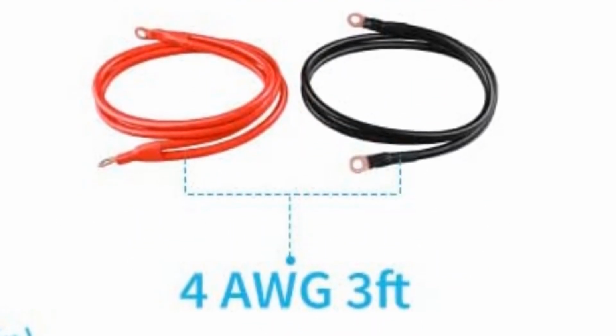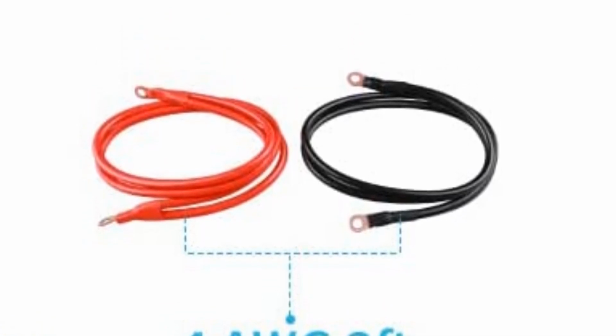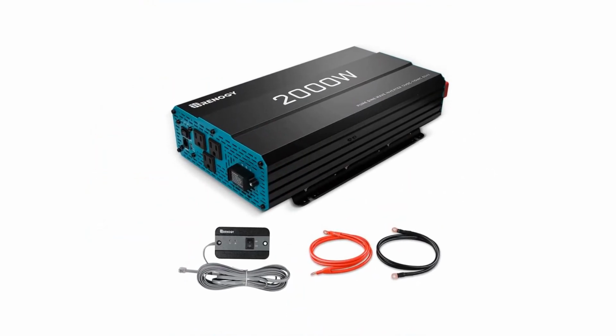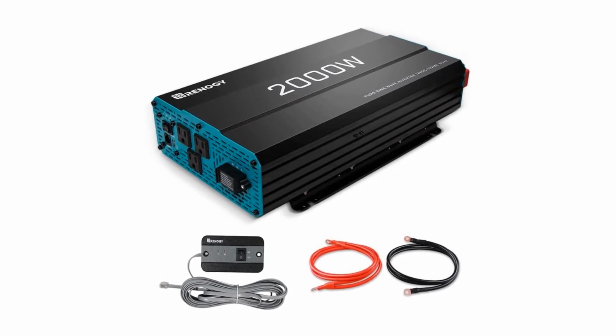Pros: outstanding cooling system, good continuous and peak wattage, solid efficiency. Comes with 3 AC outlets. Cons: can arrive defected. Customer service could be better.